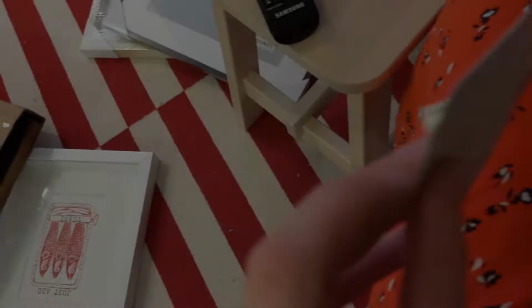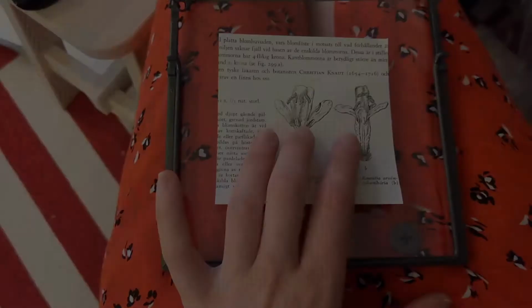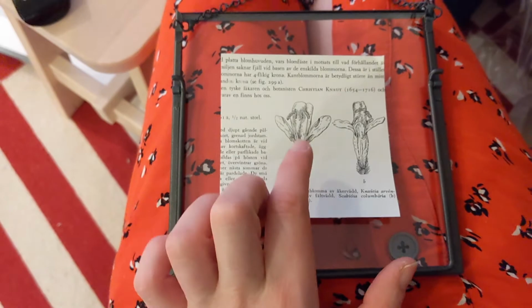So now I just separate the two, and we have a perfect square of the book page. And now to centre it in the frame. Okay, so I've got my square of book page. Now I'm going to secure it with a loop of sellotape to the back pane of Perspex, and then slide the front pane of Perspex. Hooray! Success!